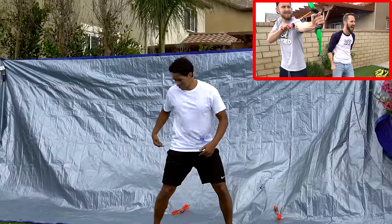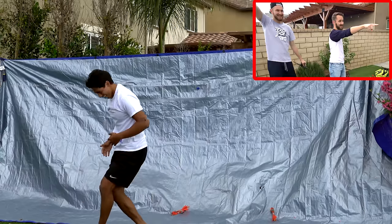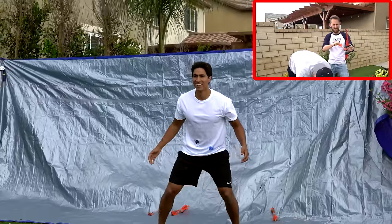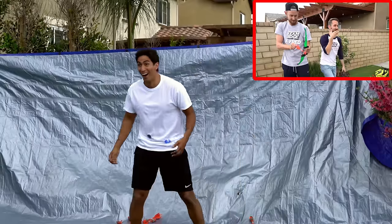Oh, yes! My butt! Yes! Look, dude, look at your butt! Look at your butt! Yeah, oh, no! That's right, son! That's right, son! Too much makes it. Whoa! That almost hit you in the face, dude!